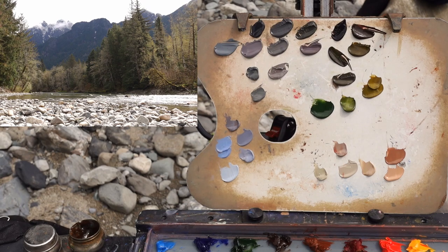Although one thing I really like about Compton's paintings is how cool and gray they are. He can get away with that because the drawing is so good. So it's very graphic, very accurate, not fussy, but just accurate drawing with the brush. So he can get away with a really muted palette. So I'll try that today.